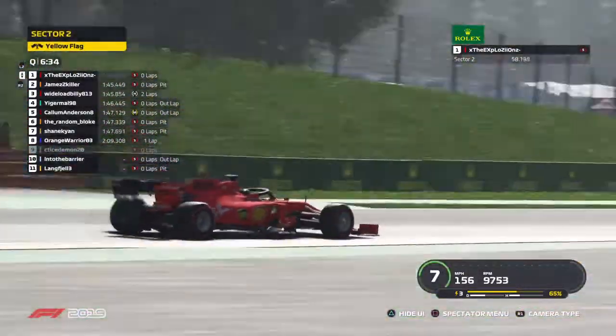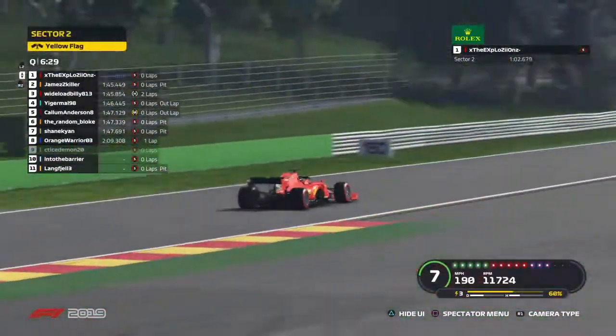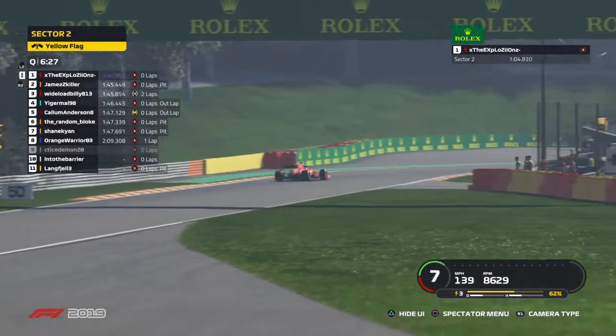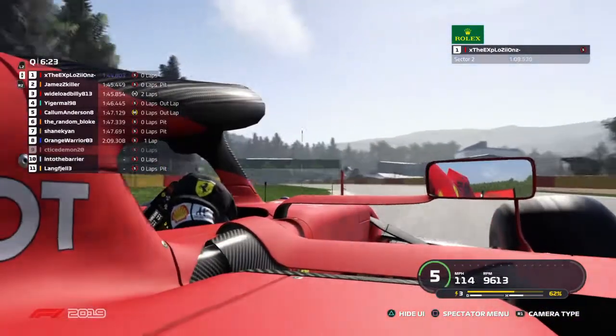I know there are drivers there who will be able. That Mercedes probably had a spin and might have messed up Tim's lap.